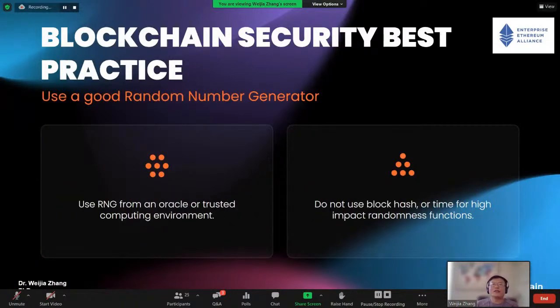Yeah, and also use a good random number generator. There are things that look random in blockchain, but they are actually not. So it's very important that with high-value applications, you do not use the blockchain hash or the blockchain time as a randomness function, because the blockchain hash may look random and the time may look random, but the miners can actually manipulate the block and hence the block hash as well. They can also delay the time of submitting the block, and sometimes these can be manipulated. So if you have a high-value application that relies on a random number generator, use an external one, do not use the one that's generated by hash or time in the blockchain.